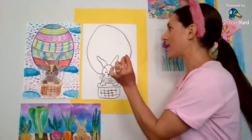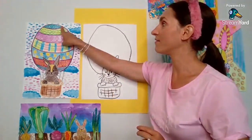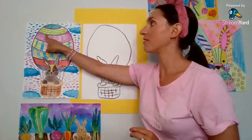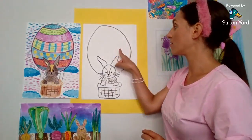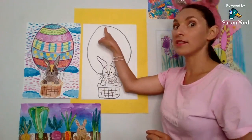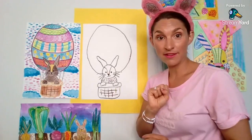So, one thing we can try, I'm going to give you two options. You can draw lines from one side of your balloon to the other, just like this. We're going to go sections. Option one. Option two. You can draw lines from the top down, down, down, so they're long sections. You've got two options. Choose which one that you would like to do.